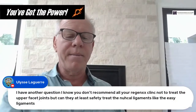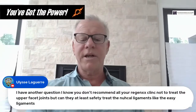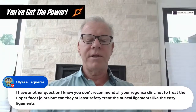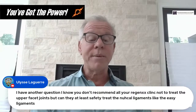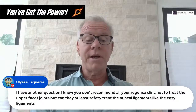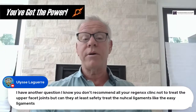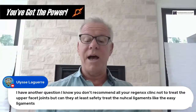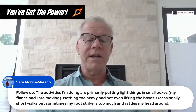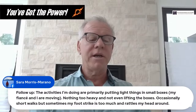Ulysses, I know you don't recommend all your Regenexx clinics to do the upper facet joints, but can they at least safely treat the nuchal ligaments like the easy ligaments? Yes, Ulysses. So for the standard posterior ligaments, that's usually not a problem. It's just when we get into the upper neck facet joints and the deeper injections.